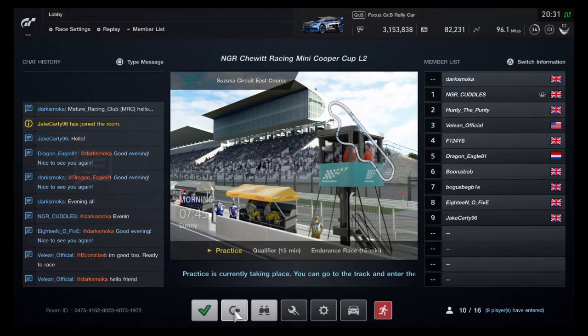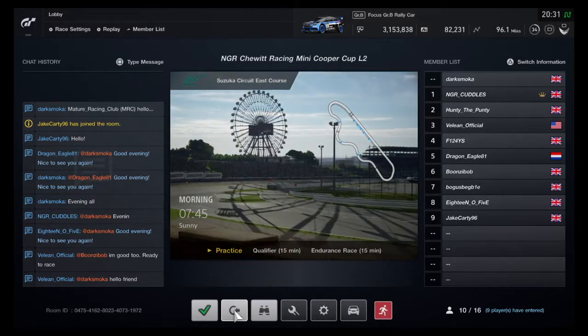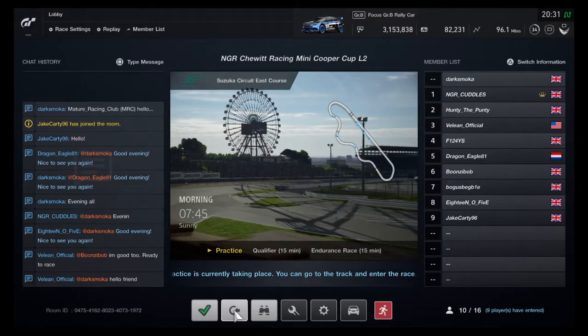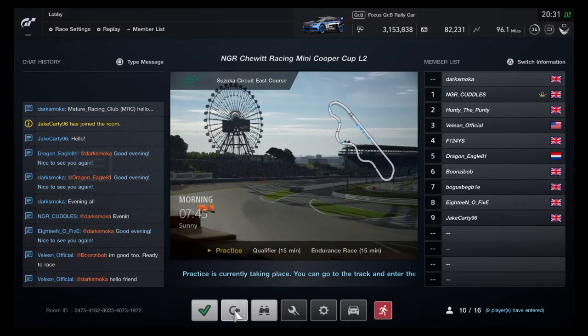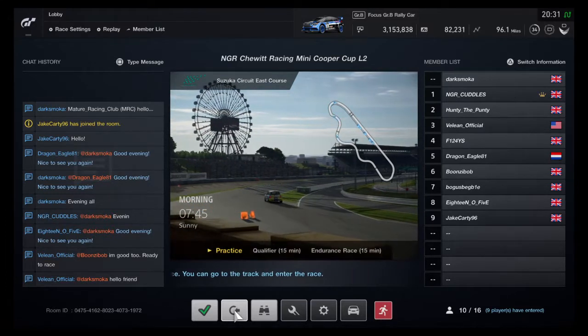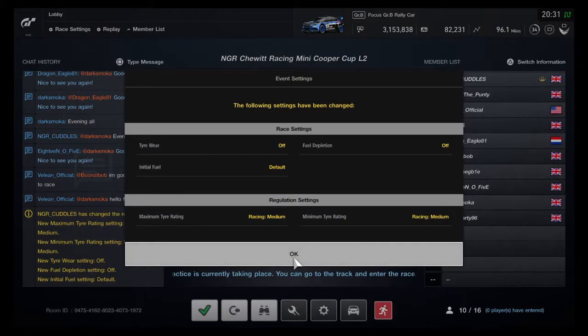So I believe we're about to start quali. It's a 15-minute quali, and then 2 short races, one of 15 minutes and one of half an hour. This first round and second round are just qualification rounds for the actual series, so we are about to jump into quali.